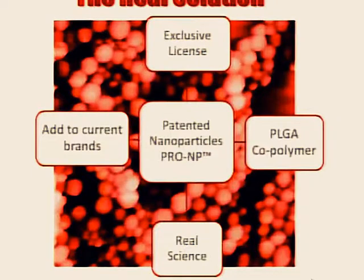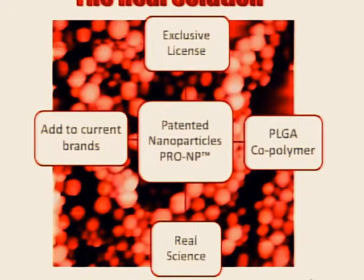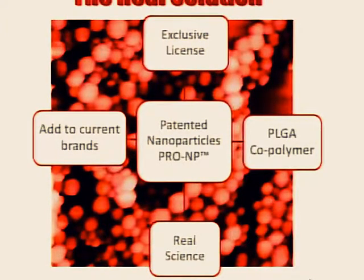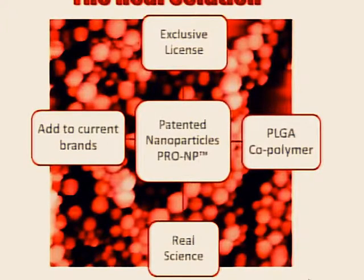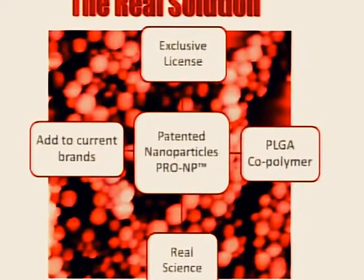These are patented nanoparticles that we call Pro-NP. In the background here, you see an electron micrograph of a cluster of those nanoparticles. They're extremely small. They're between 80 and 100 nanometers big. We hold an exclusive license to these through Unimed. They are made with a PLGA copolymer that we'll get into later. So this is real science with peer-reviewed articles, and our plan is to pack antioxidants in these nanoparticles and use those as a delivery mechanism to control oxidative stress. And that would be done through partnership with current manufacturers of sunscreen and cosmetics.